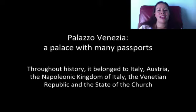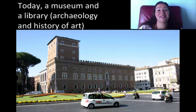So throughout history, it belonged to the state of Italy, the current state of Italy, Austria, as in the Austrian Empire, the Napoleonic Kingdom of Italy, the Venetian Republic, and the state of the Church, which is quite interesting for a palace.